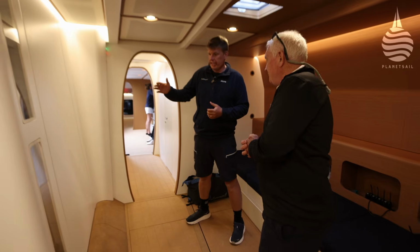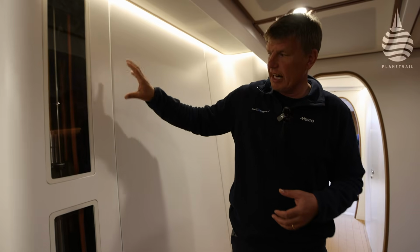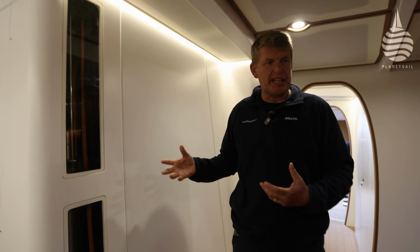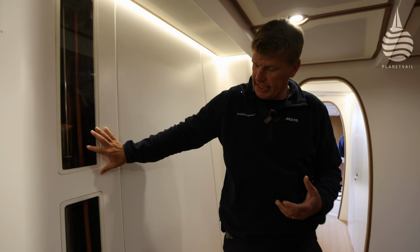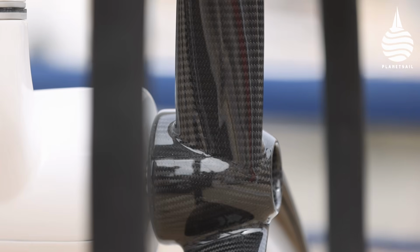The canard is just in front of the keel, so inside here we have the canard system. The Carboni, everything they produce is so beautiful, so we've tried to incorporate some of that mechanical beauty and make it part of the interior. So what you see here is the canard up-down, and we've decided to make it a feature.